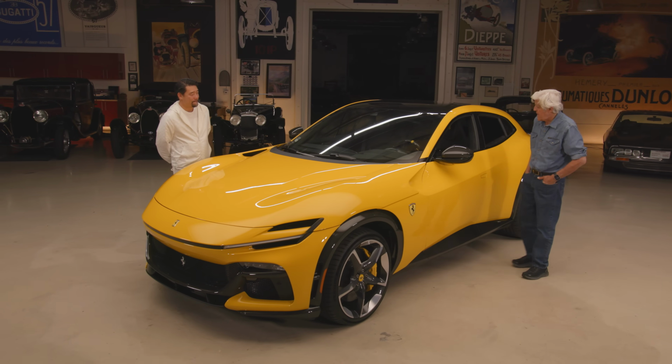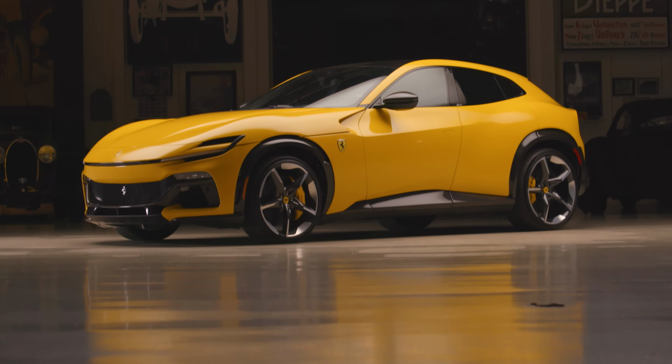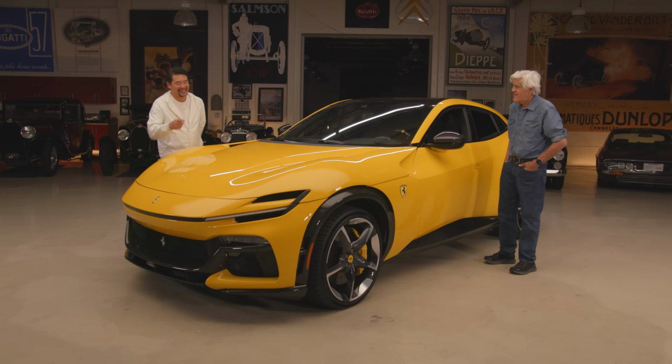It's very clever marketing. What is the official name of this color? This is Giallo Modena. Giallo Modena. Yeah, Giallo Modena. I know, the fans are probably going to say, David's not saying it right, you know?